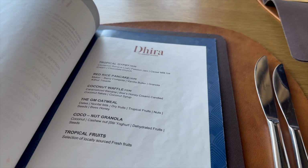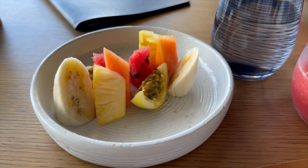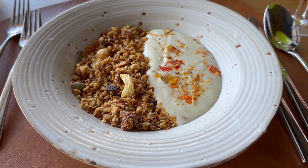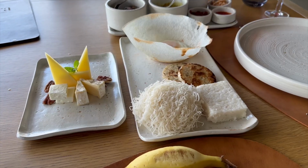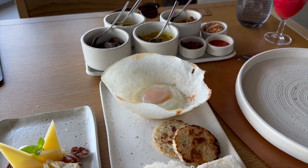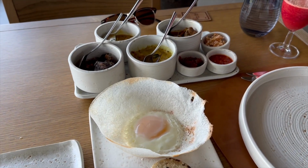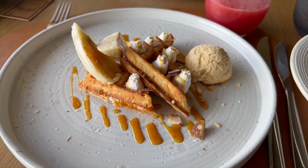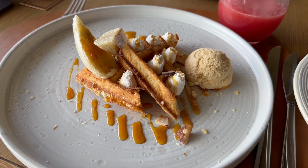And I have to say, it's especially beautifully presented. You can see it here, the fruit platter. You have here a granola, which was absolutely delicious. There's a local option, which I forgot the name of, but it's very curry based. And of course you can get other things like, for example, waffles or a cheese platter. There's really so many options.